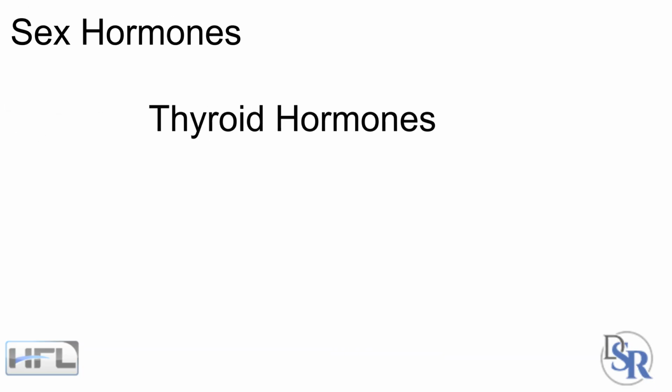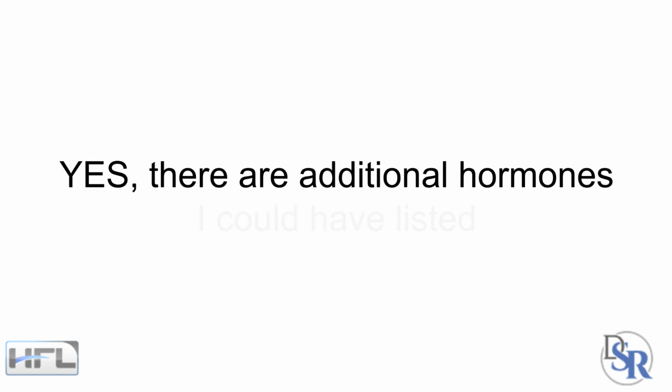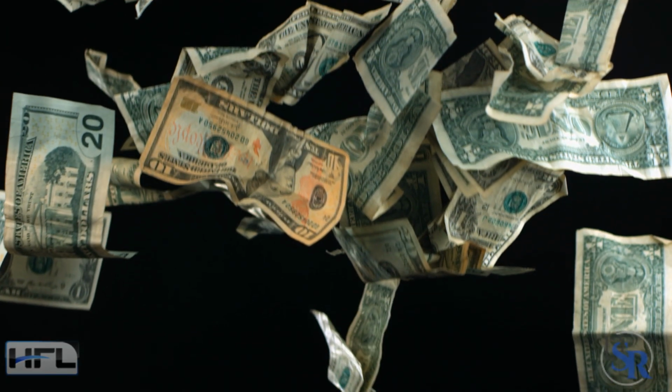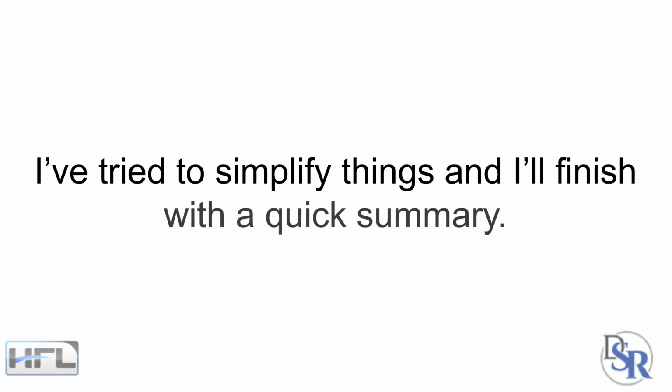Before getting started, I'm going to let you know that I'm going to separate the hormones into different sections and categories. And yes, there are additional hormones to test for that I could have listed, but it would have gone very detailed and, of course, very expensive. Also, the next couple minutes may get a little bit technical for some of you, but honestly, I'm not too worried because I know my viewers are pretty smart. However, I have kept it short and tried to simplify things as much as possible. And at the end, I will finish with a quick summary.